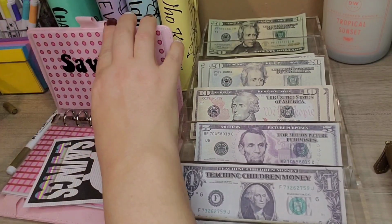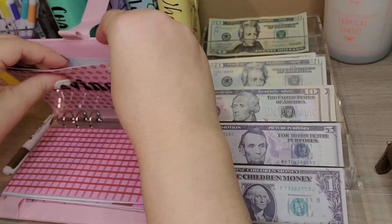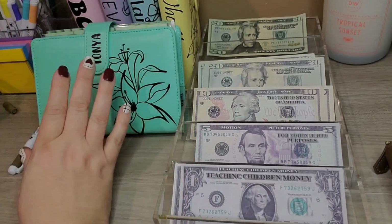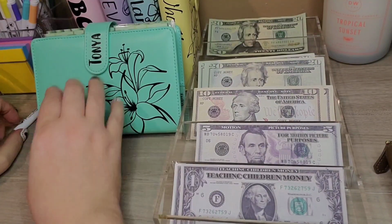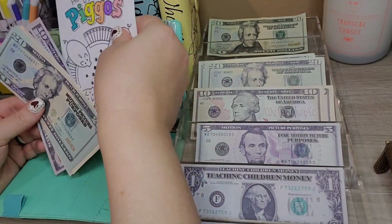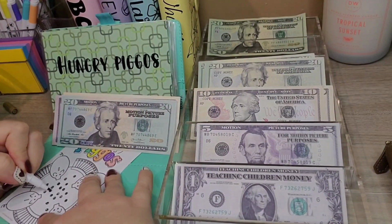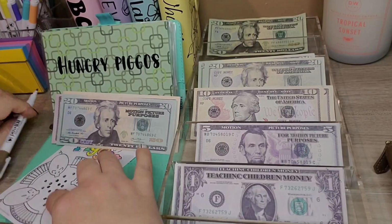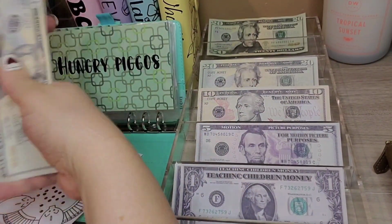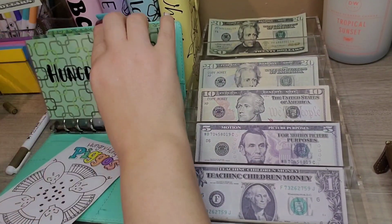$20, $40, $60, $80, $120. And now my pink binder is done. Oh yeah, that's good. That's some good stuff. Hungry Piggo, we are now doing $10 a week. No, we're still doing the 30. This is our last week doing 30. Almost confused myself there for a minute. 20, 40, 60, 80, 100, 120, 130, 140, 150, 160, 170, 180.